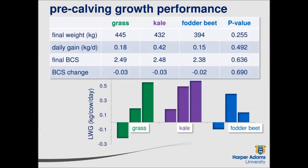Looking at the growth performance of the animals. We've got here grass, kale, fodder beet, and looking at the daily live weight gain. Well, we were disappointed in those live weight gains. We went out onto farm and weighed those heifers at regular intervals. The kale animals performed the best. They grew at 0.4 kilos per day, but we had a poor performance in those animals that were on the deferred grazing and the fodder beet.